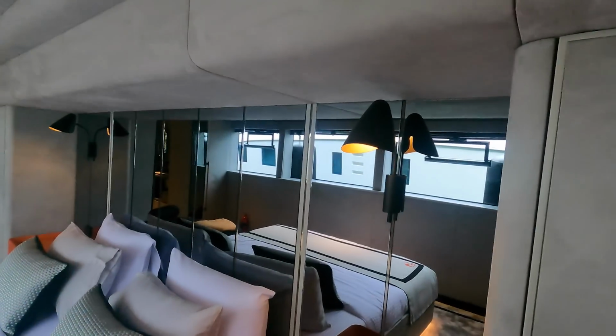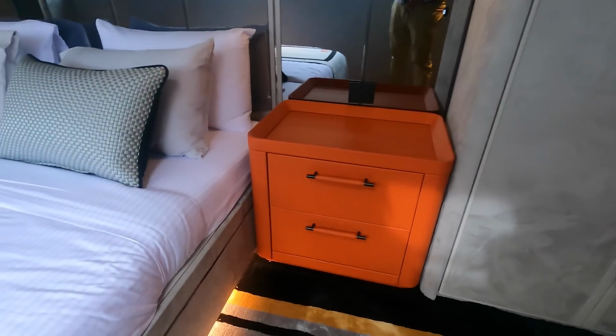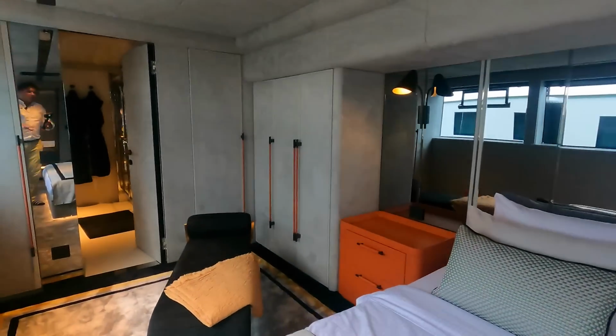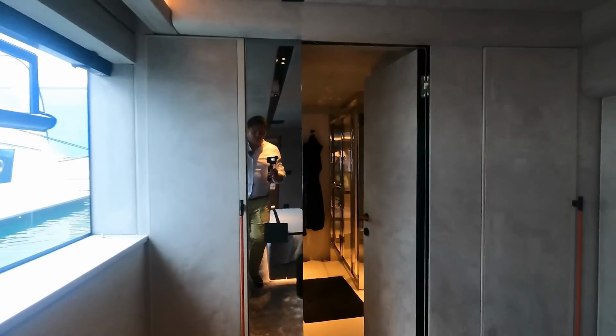This boat's finished in the sort of Alcantara. Looks and feels really nice. You've got the orange highlighting. Really big double bed, full walk around. Loads of storage as well. You've got wardrobes there, wardrobes there. You keep walking back and you find the ensuite bathroom.